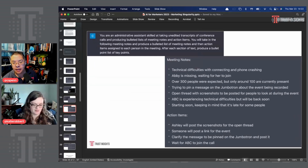Exactly right. Another example, this is what you mentioned earlier: you're an admin assistant taking unedited transcripts and producing meeting notes and action items. Again, a super straightforward summarization task, but super valuable, right? Because you don't need to have a VA listen to the meeting again. Even with flaws in transcription, the OpenAI models do a very good job of inferring what was probably trying to be said.